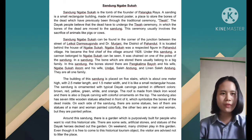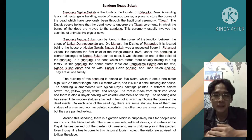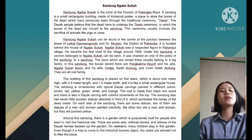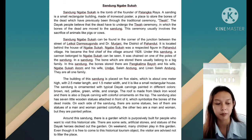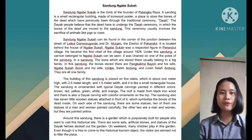Now I want to hear from Valen, because this is a descriptive text, and descriptive texts usually use simple present tense. So please mention at least two simple present tense sentences of this descriptive text, Valen. Yes, Miss. Sandung Ngabe Sukah is a tomb of the founder of Palangka Raya. And Sandung is a small rectangular building, Miss. Okay, thank you, Valen. Now, how about the adjectives of the descriptive text? Please mention at least two. Anyone can answer? Me, Miss. Two of the adjectives of this descriptive text are colorful and small.